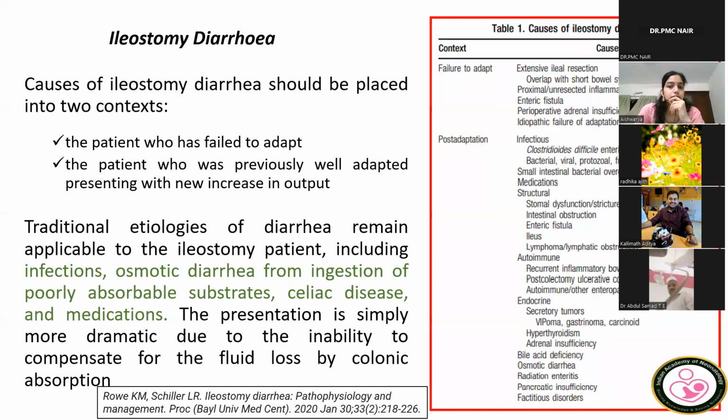So coming to the first category, that is failure to adapt. The reasons can be extensive ileal resection, IBD, enteric fistula, perioperative adrenal insufficiency, or idiopathic.